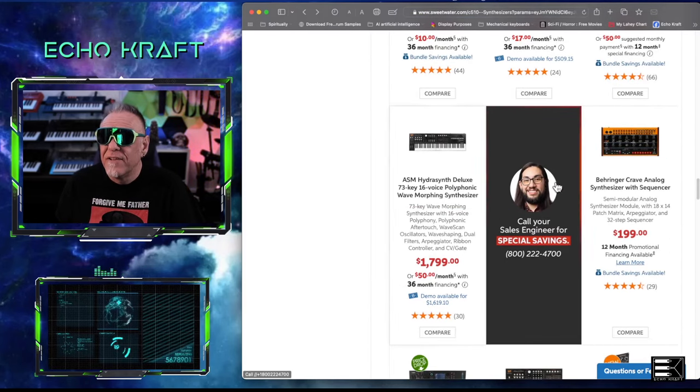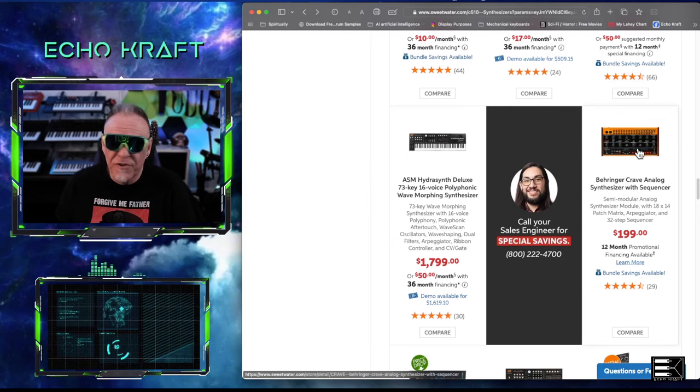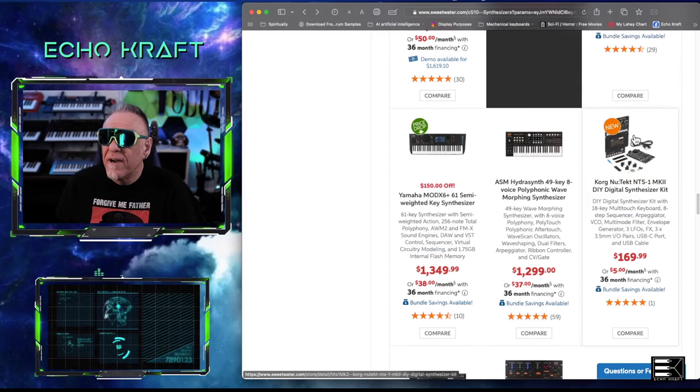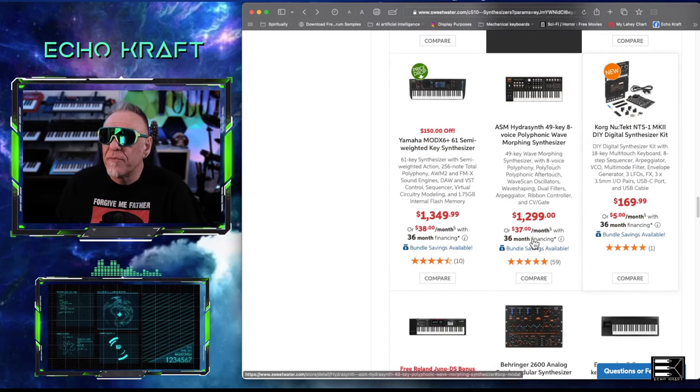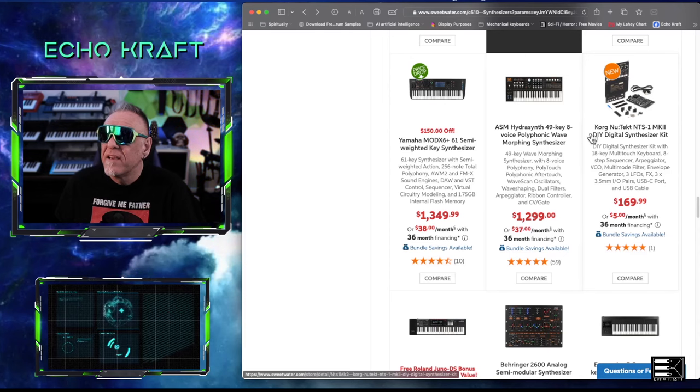All right. This is the ASM Hydrosynth Deluxe. I believe that's the one the Samurai has. I'm not sure. Here's the Behringer Crave, which is basically a Mother 32 with a little bit more finesse, as they say, on it. Haven't had the desire to get a Crave, but I do like it. It's actually pretty cool. I'm just going to go through some of these real quick. Again, there's some more Yamaha stuff. There's the ASM Hydrosynth 49 key. This is kind of a cool little kit right here. This is the Mark II.